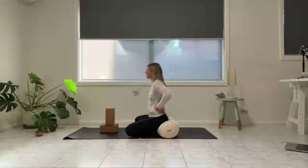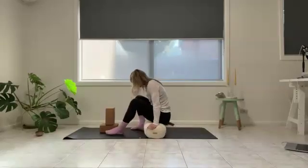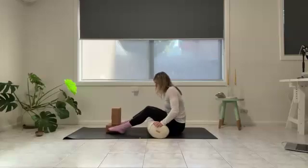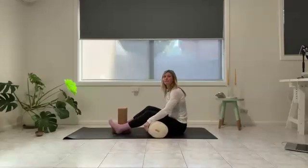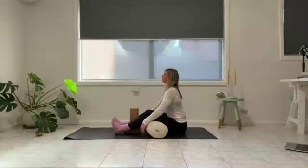Blinking your eyes open, and we'll make our way into our next shape. So just going to slide our hips back on the back side of the bolster into caterpillar. The bolster then supports the underside of your knees, and this makes the hamstring stretch a lot more accessible, right? So once we're here, again, we're just going to feel into the length of the front of the body.